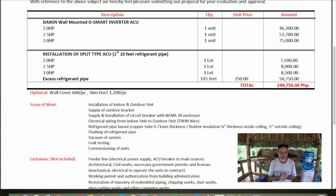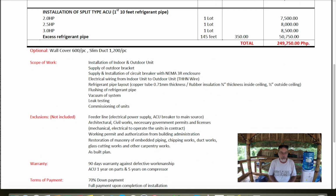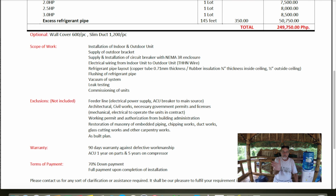It's installation of indoor and outdoor units, and supply of the outdoor bracket. That's the bracket that's going to be mounted for the condenser unit on the outside of the house. Supply and installation of the circuit breaker with NEMA 3R enclosure. Electrical wiring for the indoor unit to the outdoor unit. The first company said we must use all the big plugs on the wall inside of our house, and we have to run a cable from the air conditioning head unit to it. They said, no, you don't have to do that. You can use that same cable, and from the aircon unit, run it with the pipes through the wall. You don't even see it.